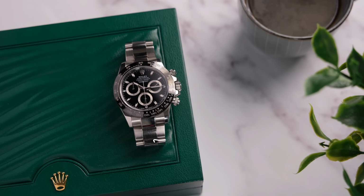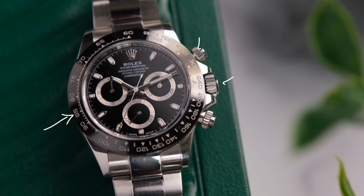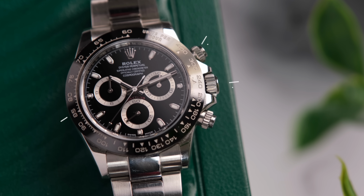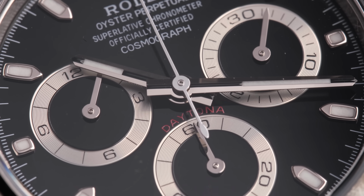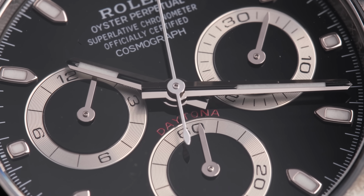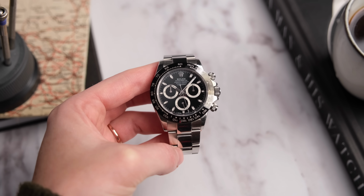There's the shiny, polished center links and polished case, but then the sporty Cerachrome bezel, screw-down crown and pushers, an almost aggressive feeling dial layout with the red Daytona above the 6 o'clock sub-seconds or seconds sub-dial. This is one of the faults a lot of people have with this watch. It's supposed to be a tool watch, so a bit more rugged and built for purpose, but yet it has PCLs and a lot of dressier design elements.